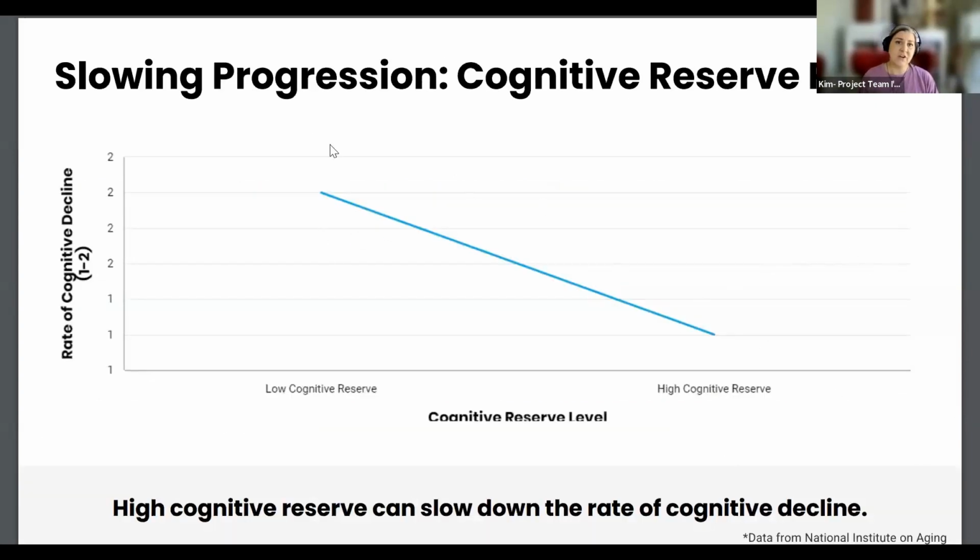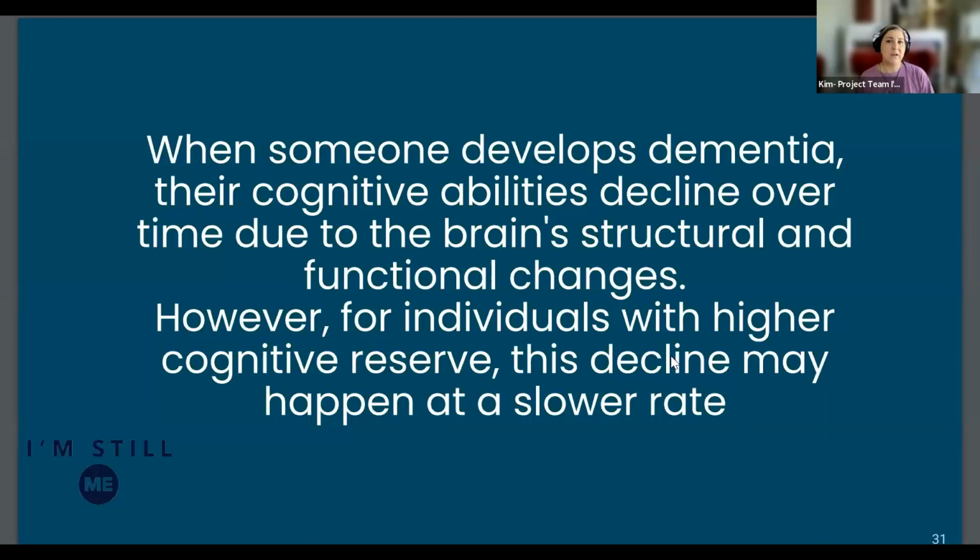So when you look at this chart here, just slowing the progression, so the power that cognitive reserve has. When you look at the rate of decline, when you have a low cognitive reserve, you're quite high up on that grid there. When you have a higher cognitive reserve, there's quite a big difference there. So as we see, high cognitive reserve can slow down the rate of cognitive decline. When someone develops dementia, their cognitive abilities decline over time due to the brain structural and functional changes. But again, for individuals with higher cognitive reserve, this decline may happen at a slower rate.